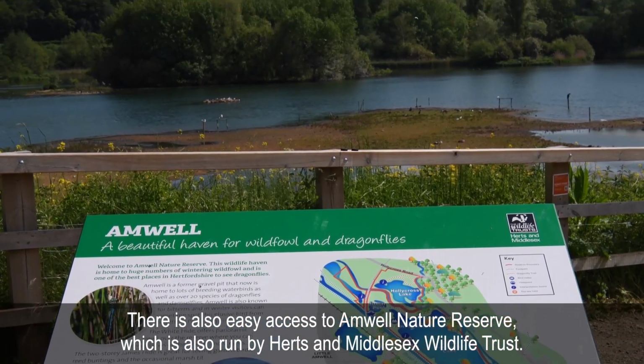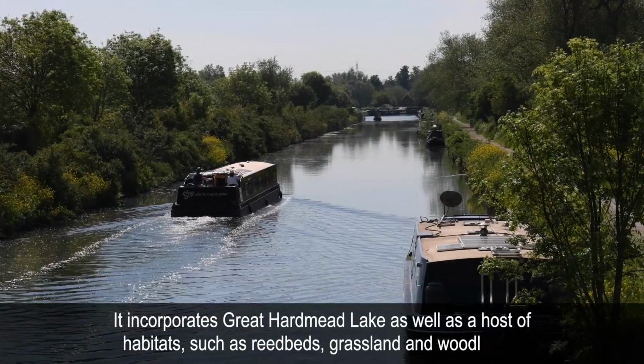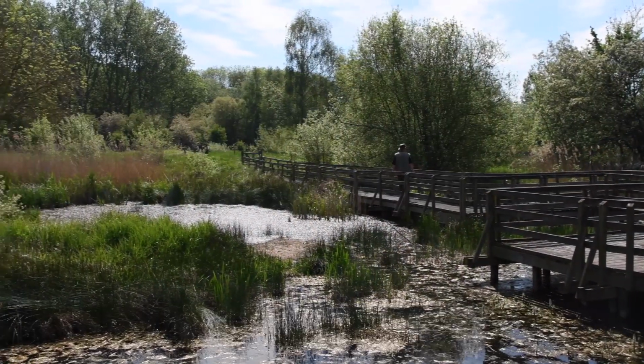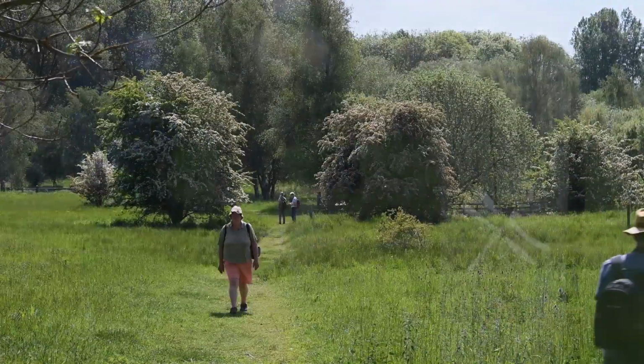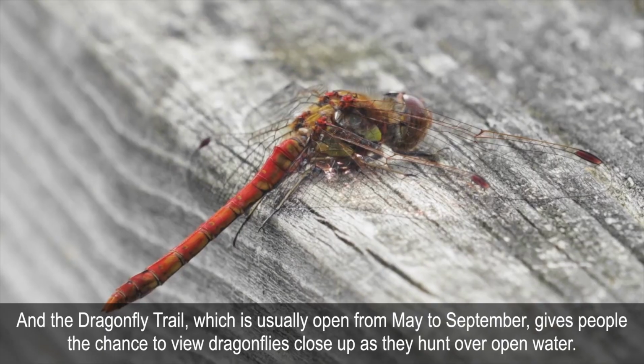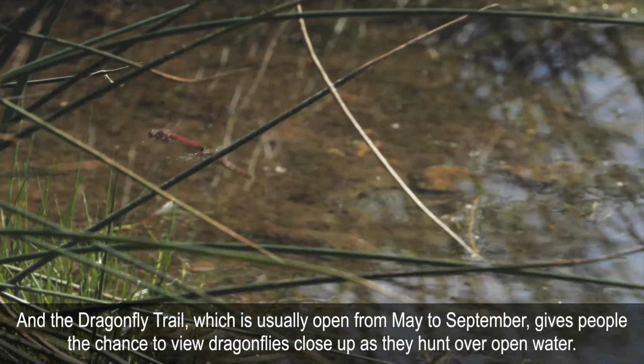There is also easy access to Amwell Nature Reserve, which is also run by Herts and Middlesex Wildlife Trust. It incorporates Great Hardmead Lake, as well as a host of habitats, such as reed beds, grassland and woodlands. And the Dragonfly Trail, which is usually open from May to September, gives people the chance to view dragonflies close up as they hunt over open water.